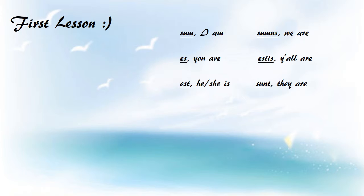Now notice that I'm saying the vowels differently of each word than I would say them in English. For instance, if I were saying sum in English, I'd probably say some. But in Latin, all the vowels are sounded differently. For instance, an A is an A, an E is an A, I is E, O is O, and U is U. So sum, es, est, sumus, estis, sunt. Sum, es, est, sumus, estis, sunt. And you'll catch on to that later.